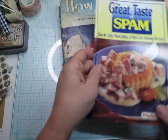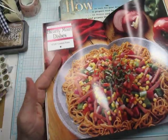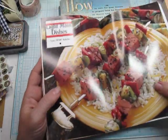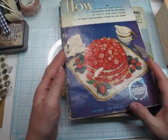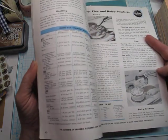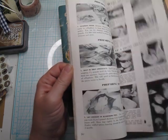We got the Spam cookbook. This one I might share. I'm not a Spam fan, but I love the book. It's really cool. It's really neat. Maybe I could become a Spam fan. I mean, if it was done right, I might like it. I've just had it out of the can when my mom used to give it to me when I was a kid. I just didn't care for that too much. I think she fried it up in a little pineapple juice or something crazy. So really cool pictures in this one as well.